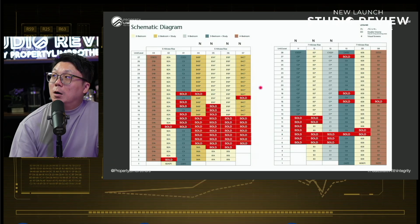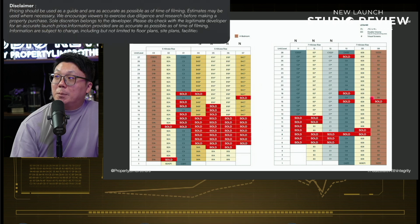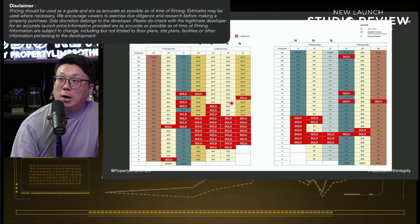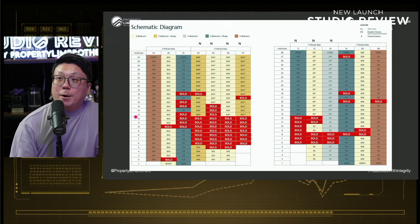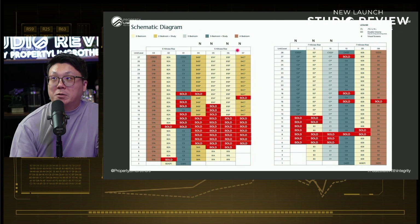Right over here. So of course, this will be D2. So D2, this is a bigger unit, and 16th floor, this is sold. So this is basically as updated as of today's recording. As you can see, anything that's above level 13, these will be the ones that come with all the privacy, or the visual screens in a way. Anything that's below, these are mainly being sold already. 4-bedders, you can see that they are still readily available.